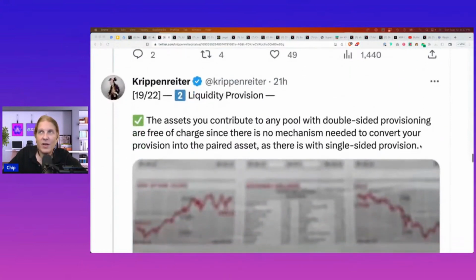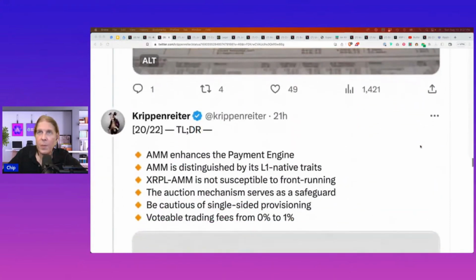So yeah, there you go. Liquidity provision. The assets you contribute to any pool with double-sided provisioning are free of charge, since there's no mechanism needed to convert your provision into the paired asset as there is with a single-sided provision.